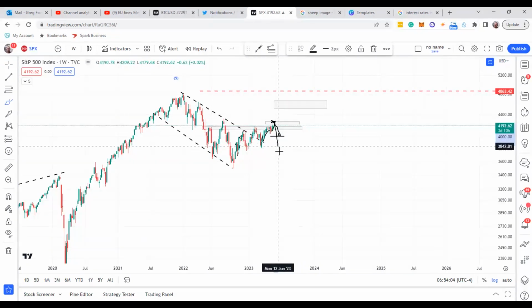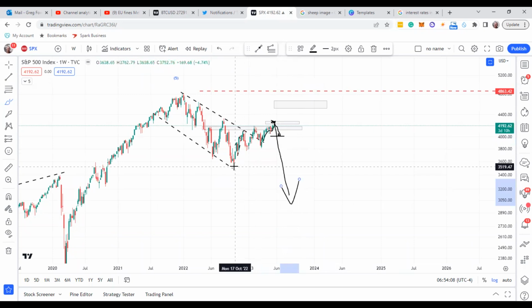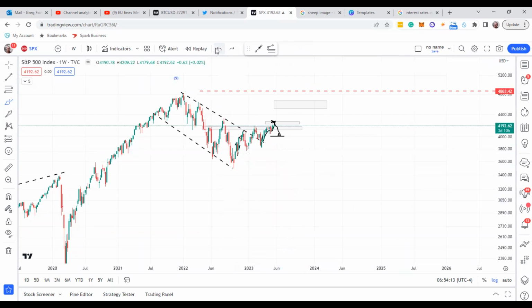But the narrative is this is supposed to happen. All the way back down here and break the low of 3,500, more or less. I don't think that's going to happen, guys. I don't think anything like that is going to be happening with the traditional financial markets.